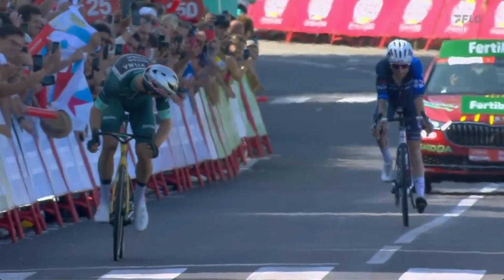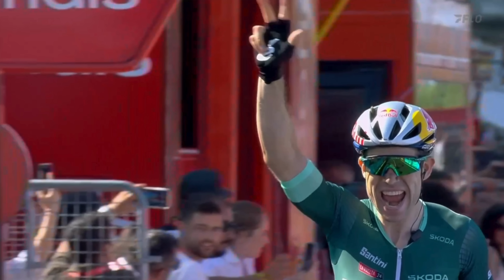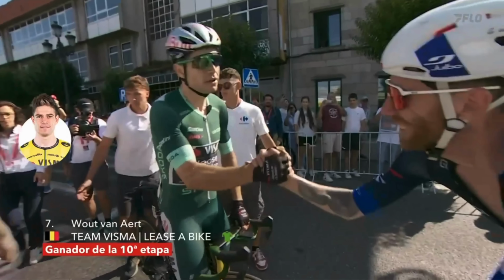Wout van Aert looks over his shoulder, knows he's going to win today's stage, sits up, celebrates with 3 fingers as this is his 3rd victory here at the Vuelta a España, 2nd victory on Spanish soil. As the Belgian rider crosses the finish line, he's going to wait there on the center of the road till Quentin Paschier comes through, gives him a congratulatory shake of the hand there and a little hug.